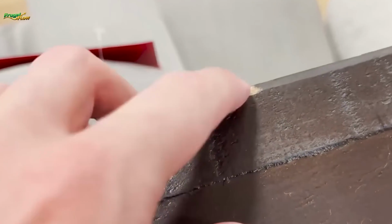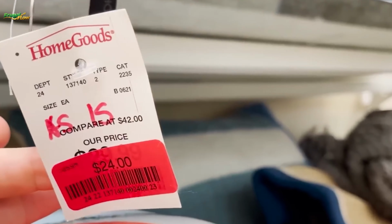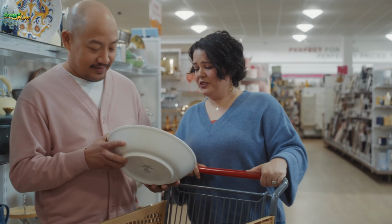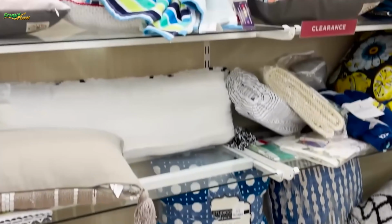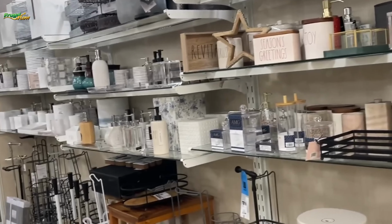These flaws often don't affect the item's functionality, but they give you a chance to negotiate. If you spot an imperfection, bring the item to the counter and politely ask the staff if they can offer an additional discount. Don't worry. This isn't like haggling at a traditional market. It's part of the flexible policies many stores allow.